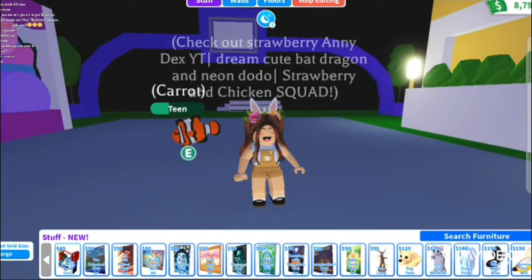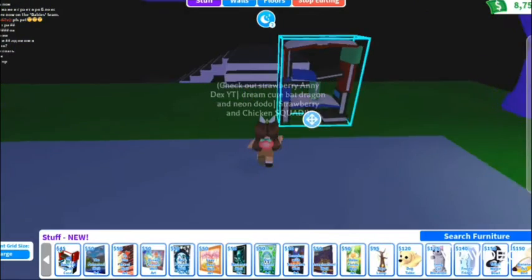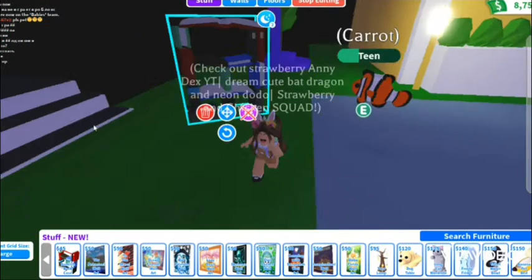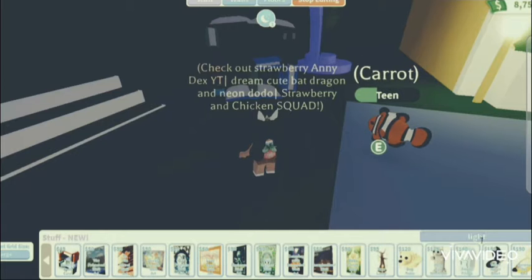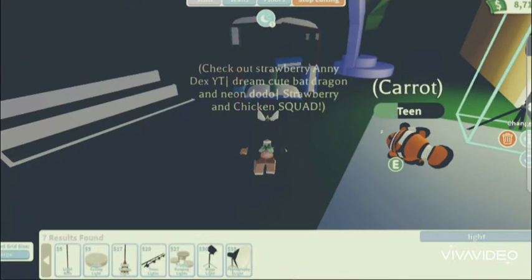Okay, let's start with this thing. How is that called? Bookcase. A very good name. This is a cool thing. How does that work? Let's just put it over here. I'm going to put some lights because I don't see anything right now. Yes, light. I want to put something very big. Oh, yes, this is perfect.